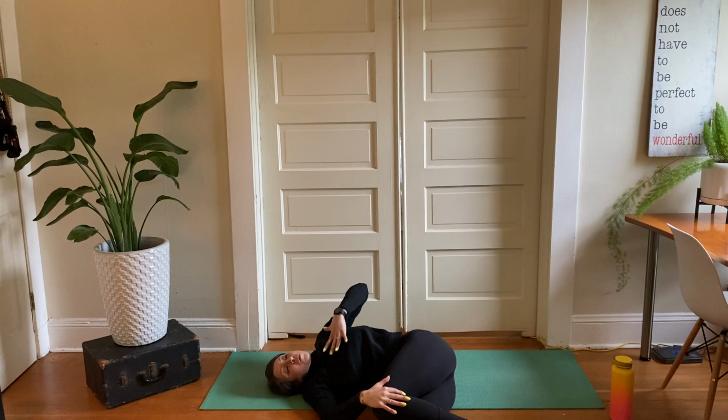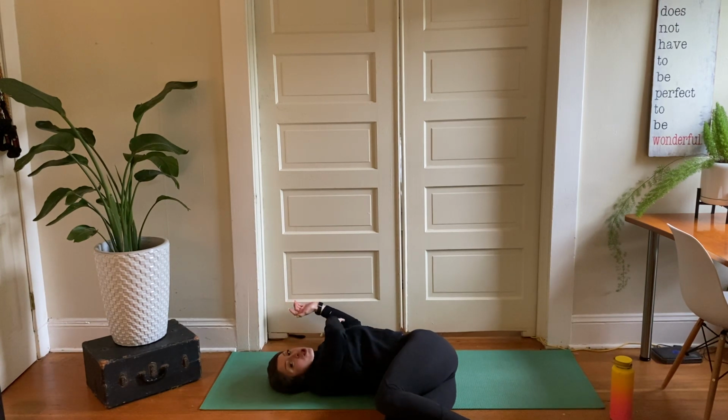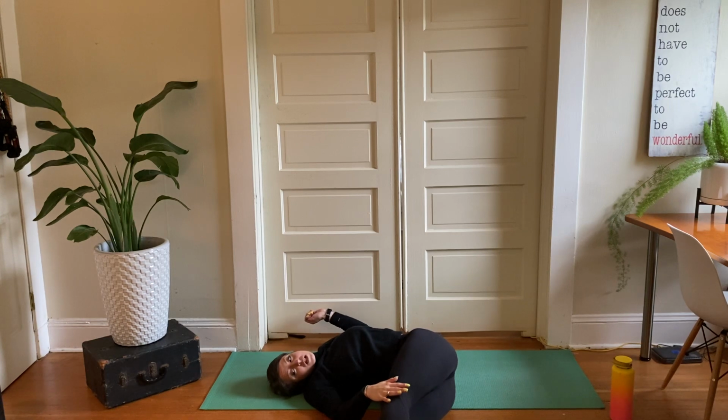If you're able to open up that chest easily and drop the left shoulder on the floor, try bending the arm at 90 degrees and then opening. You'll get a deeper chest and front of the shoulder stretch. Another option, again, if those options feel easy, then you can progress. If not, if they're still kind of challenging and you feel the stretch, hang out right where you are and enjoy.